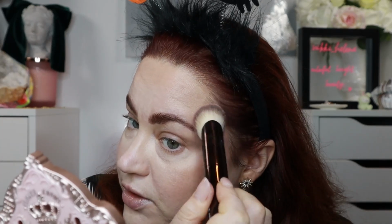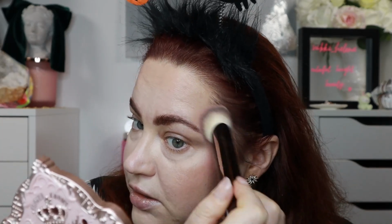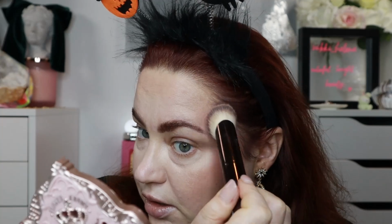I don't have cool undertones, so if you do have cool undertones, this one would probably look 20 million times better. I do have to say though, this is not looking bad. Again, I'm more of a warm toned fan, but as you saw, I just dipped in once and then I put the excess on my hand, and that worked really well, to be honest.